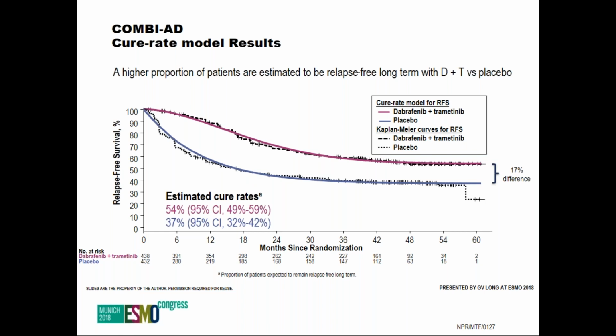So what the CURATE model does is it's a statistical model that estimates the proportion of patients that might remain relapse-free long-term. So again, that flattening of the curve. And when this model was applied and it was estimated, you can see the patients that received the surgery, you'd have about 37% of patients that might remain relapse-free long-term. And the patients that were on the targeted treatment arm, it was 54%. So proportionally more patients had the potential for long-term survival without relapse.